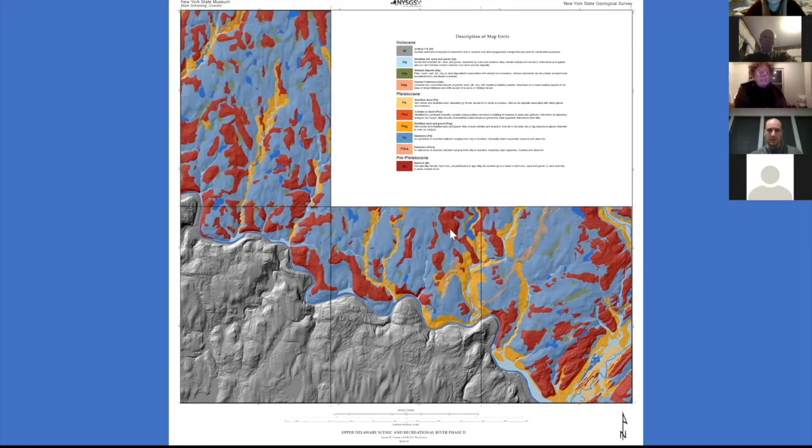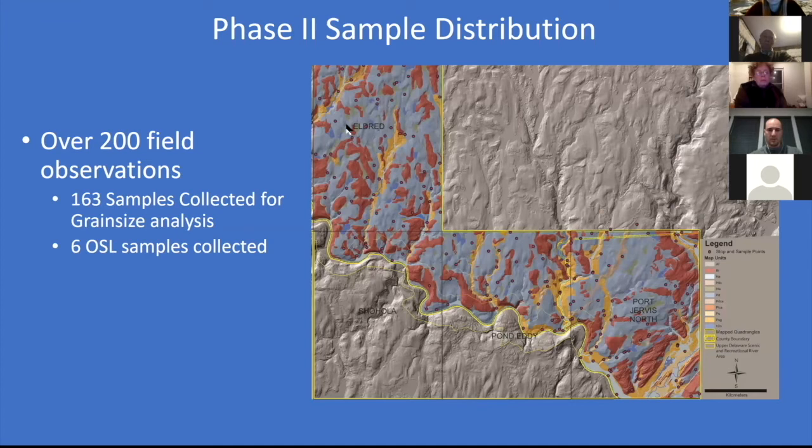The red dots on this are our field observations. So about 200 field observations with 163 samples collected for grain size analysis. The one down here is the only one that we took in the actual Upper Delaware River scenic and recreational river area. The other two are pertinent to the project and the information of the natural history of the region.